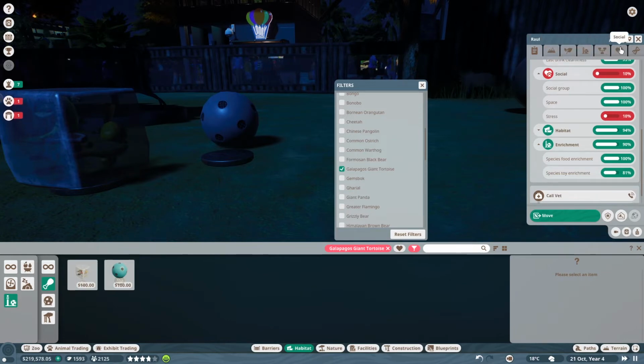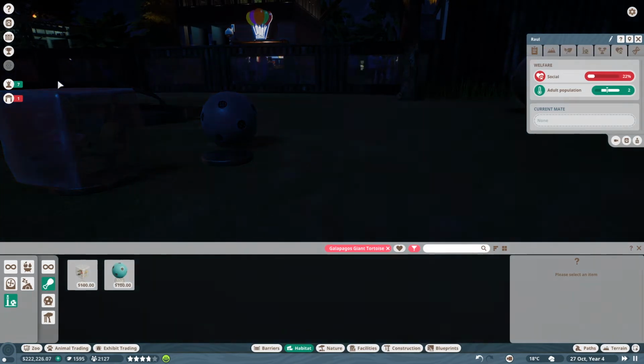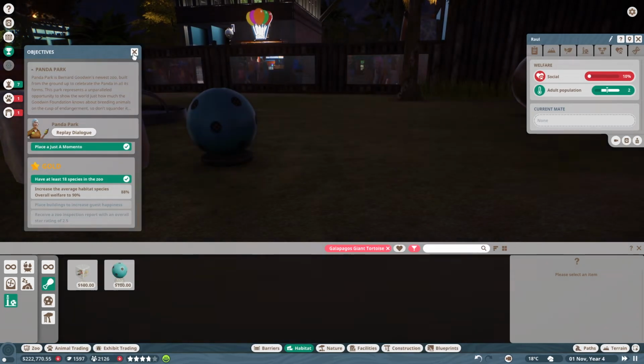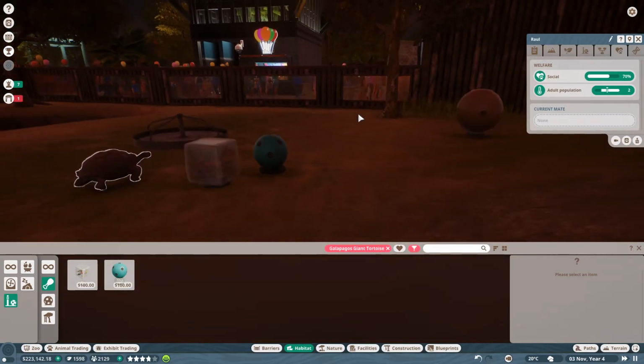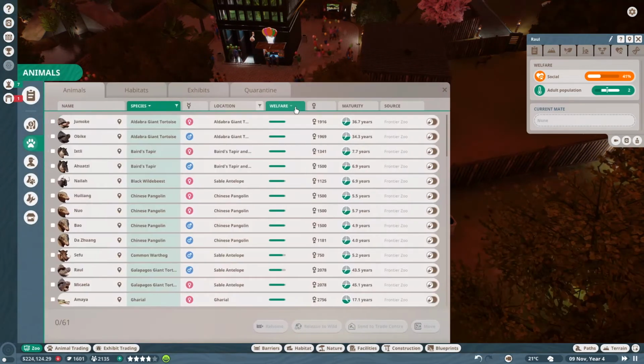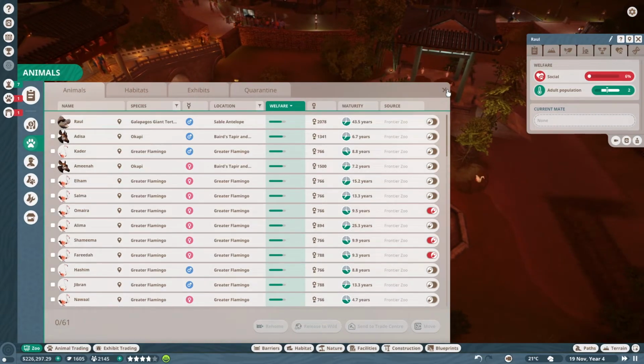I'll look at social then. Oh, the other tortoise is in, so that's great. That's helped a lot. Fantastic. How are we doing now? Still 88%. The problem is there's so many of those flamingos that they are going to cause an issue. But again, I'm just going to keep going from the bottom upwards, welfare-wise. So the tortoises are really happy now. The flamingos are still a bit unhappy. I can't do a ton to help the flamingos without doing a bit more research, I think. I can increase their food, maybe.